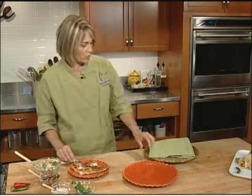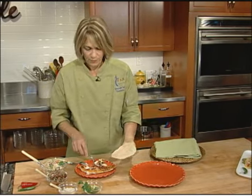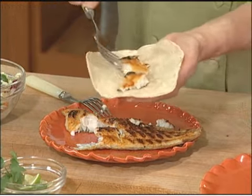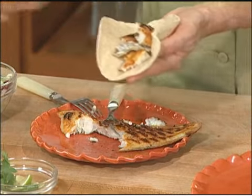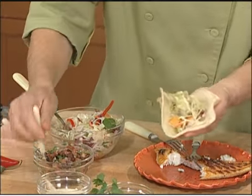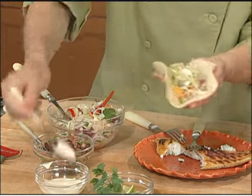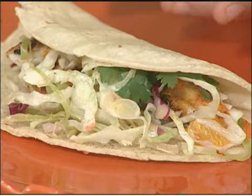Next, we'll take our tortilla, which is warm, and we're keeping it warm. Fill the tortilla with some of this beautiful grilled catfish. Little citrus slaw. It has little orange segments in it. Looks wonderful. And a little topping of mayonnaise sauce. I like to garnish it with a sprig of cilantro. And there you have it, catfish taco.